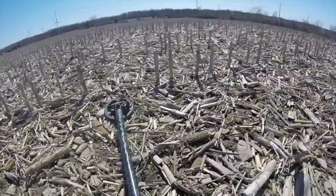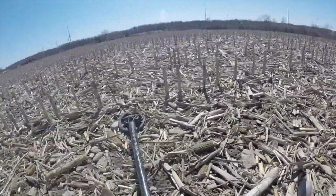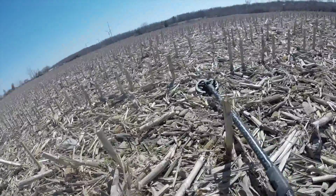I'm back at the old town site that I was at the other day. I put the small double D coil on my metal detector. You can see it there. Because of all the corn stubble in here, it's really difficult to swing a full-size coil around. I just got here about 5 minutes ago, and I already got a really good signal, so I figured I would show it to you. I can see it. It's a coin, I'm pretty sure.